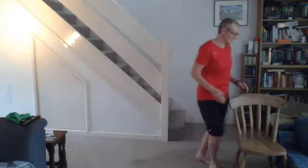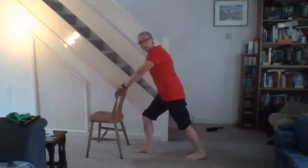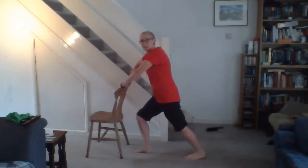Stretches. We're going to go into the stretches. So get the chair. Calf stretch. Front leg bent. Back leg straight. Heel on the ground. Your back leg, heel on the ground particularly. Your front leg as well. The more you lean forward, the greater you'll feel the stretch. The stretch is felt at the top of the calf, almost behind the knee. Just hold that for a few seconds.